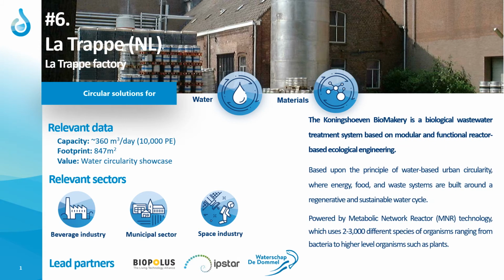Welcome everybody. I would like to show the progress of the LaTrappe case 6 of the NextGen project. So relevant data, I think it's a rather large system with about 360 cubic meters per day. It's equivalent to 10,000 people's equivalent, although it is brewery water. And it's a water circularity showcase, and it's being performed with partners Biopolis, IP Star and Waterboard de Dommel.